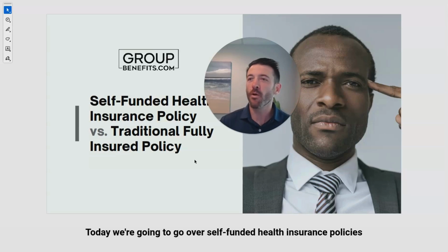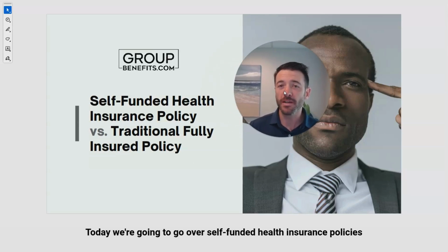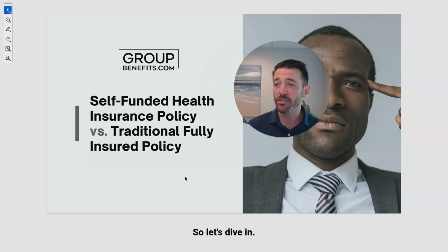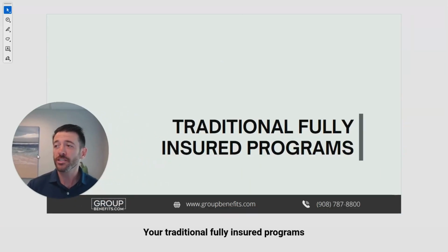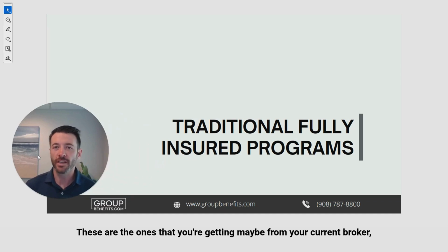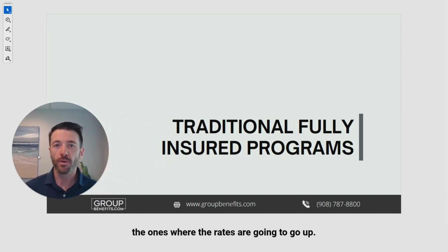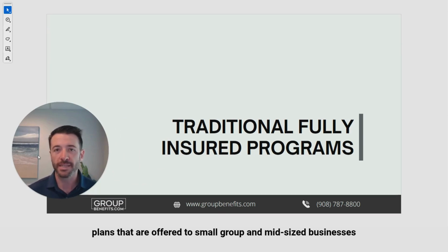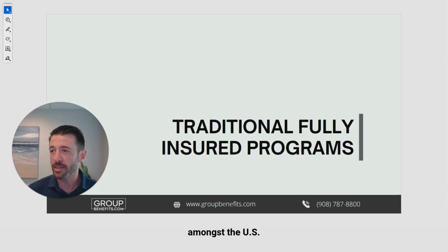Everyone. Today we're going to go over self-funded health insurance policies versus your traditional fully insured policies. So let's dive in. Your traditional fully insured programs are the ones that you're most familiar with. These are the ones that you're getting maybe from your current broker, the ones where the rates are going to go up, there's no pre-existing conditions, and they're the most popular amongst plans that are offered to small group and mid-sized businesses amongst the U.S.